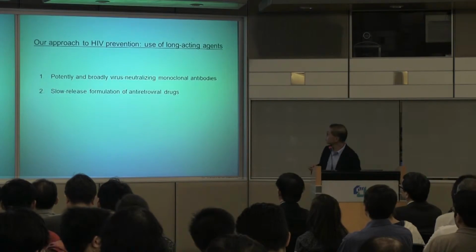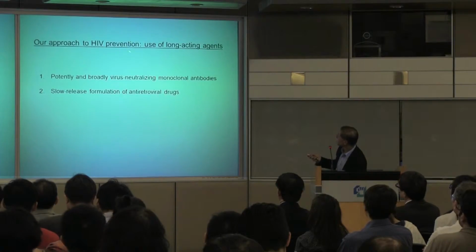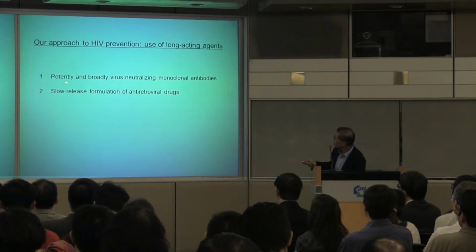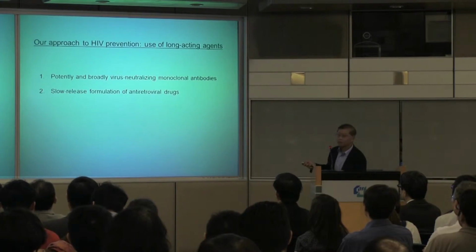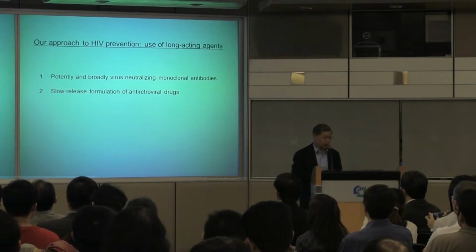And so our approach is to simply approach HIV prevention with long-acting agents. And they could be in the form of potent and broad antibodies against the virus, or drugs that have been formulated to release very slowly and therefore last in the system for a long period of time.